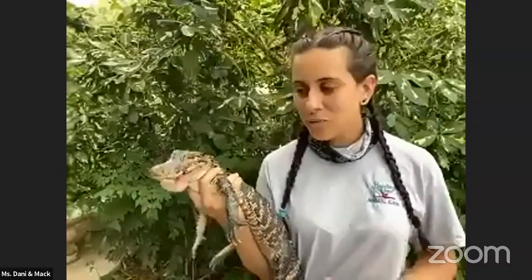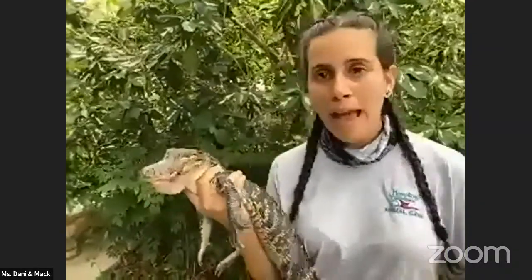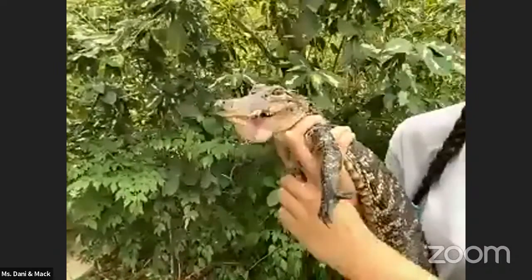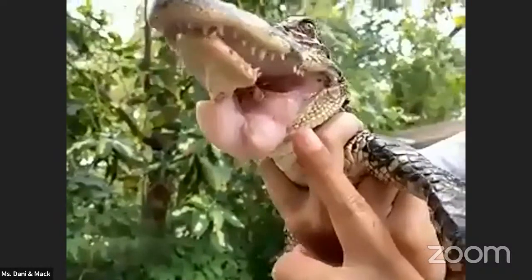So he was very fortunate to be brought here, because without that jaw, he's actually unable to eat on his own. We have to assist him every time we go to feed him. We do that by cutting up small pieces of meat, and we insert that piece of meat into the back of the throat where that hole is. That's actually the opening of his throat.